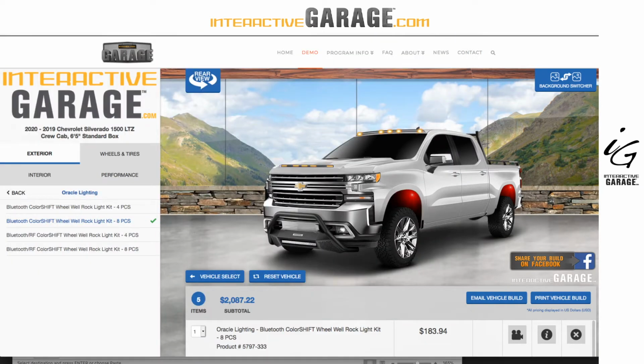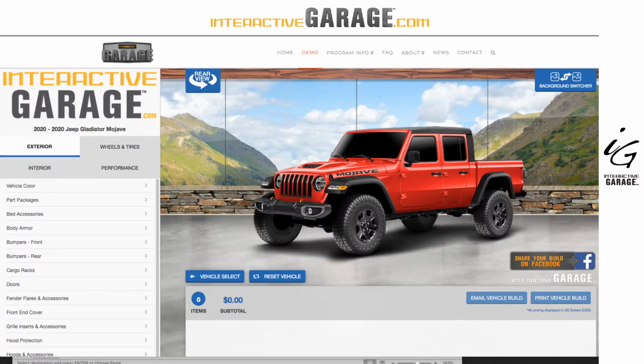So let's go into that real quick. As I load up this Jeep, you'll see another thing that we're going to announce is we did add the Mojave edition. We typically don't do all the special editions from our manufacturers or from the OEs, just because there are so many out there. But we thought the Mojave was special enough. It's got that cool hood, it's got a different suspension. It's special enough that we thought, let's just add it on there. So you can see that on there.